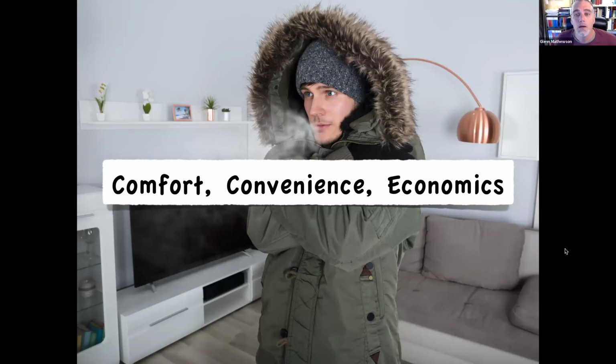How much are you paying to either create heat or remove heat, right? Heating or cooling. And so it makes sense that thermal discussions, insulation discussions have always been wrapped around these little critters inside the house and keeping them comfortable, convenient, and with good economics.